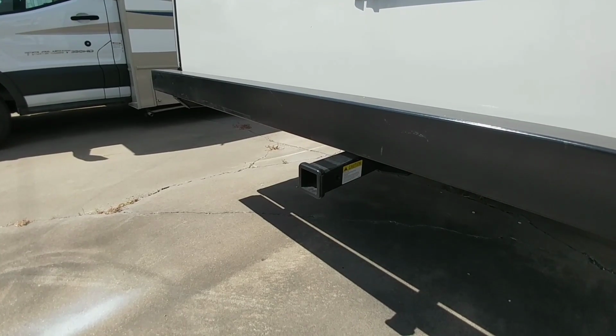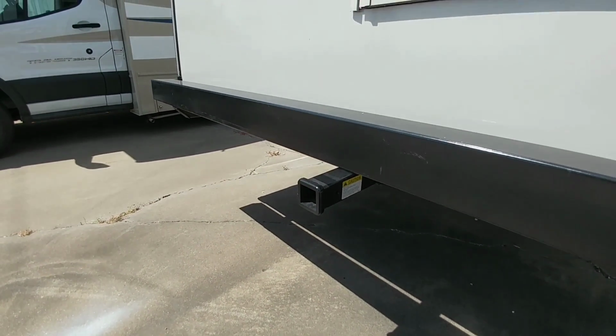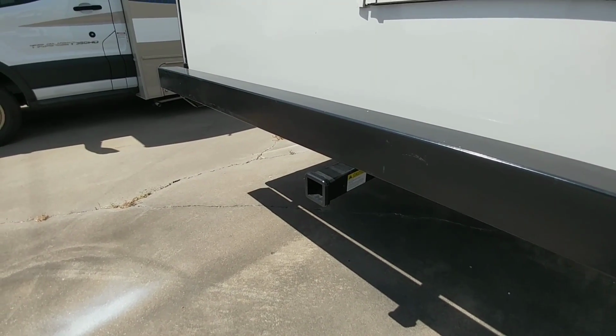It is not designed for towing anything. It is designed for a cargo rack up to 300 pounds worth of weight, if you want to mount something like bicycles or a barbecue grill off of the back.